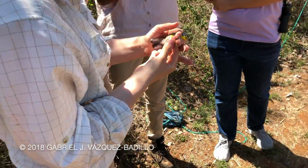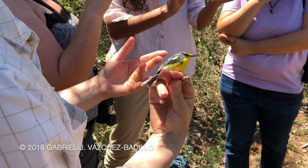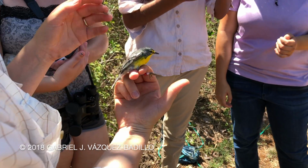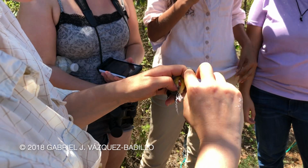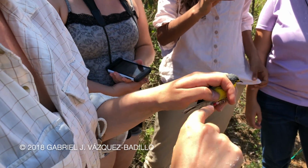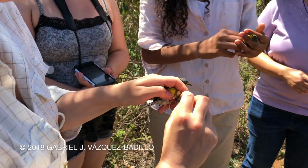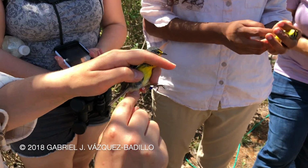Okay, and this is, so when birds are banded, oh yes, jeez, he's mad, he's very mad. When we put bands on birds, we read them from the top of the right leg down. So he is red, light pink, royal blue. So you read that way.